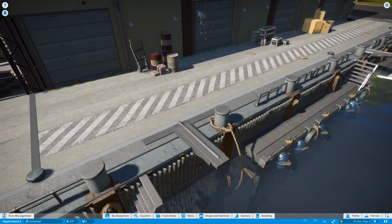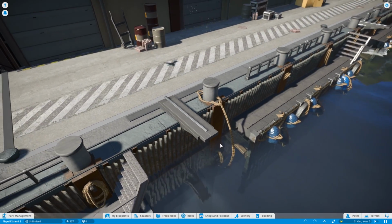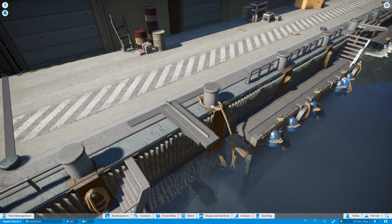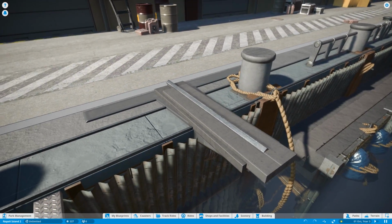Then we have these things over here. I don't know if you figured them out in the last episode. I slightly moved them so that they fit a bit and have this little bollard next to them. So these are kind of these little, I don't even know how they're called.